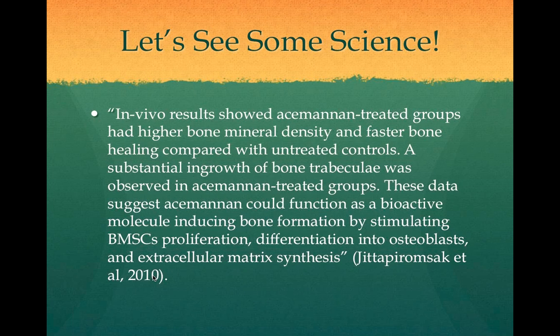There is plenty of research with general aloe gels, or a preparation of aloe and so forth. But now that they finally have concentrated sources of Acemannan, you're starting to see some really cool stuff. This is an in vivo study, and you can see that the groups treated with Acemannan had higher bone mineral density and faster bone healing compared with untreated controls. This was done at a dental university in Thailand.